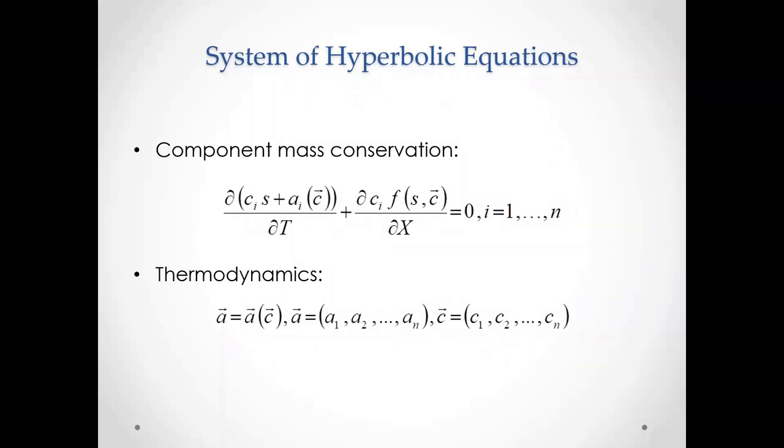And then we can write also the mass conservation of each component for the N components. Here C is the concentration of the component i in water, and A_i is the amount adsorbed by the rock. And then we need a relationship between the adsorbed amount and the concentration. In this case, I'm not assuming anything, it may depend only on the concentration of the component itself, or in a more general fashion, the amount adsorbed may depend on the concentration of all of the components in the water phase. For the sake of generality, we can consider at this point, of course, Langmuir also, that the amount adsorbed depends on the concentration of all species in the water phase.